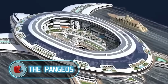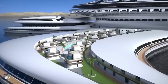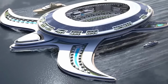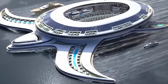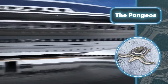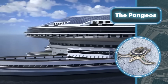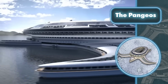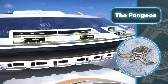The Pangeos. Well, if you don't like space but need to hide from zombies somewhere, you might go for a giant floating city shaped like a turtle. Pangeos is conceived as a mobile city, which will be the largest floating structure in the world. It's supposed to be 1,800 feet long and 2,000 feet wide. The hull of the vessel will be made of steel and will have a turtle-shaped base. It'll be home to 60,000 people, and it's going to have everything you might need inside. Hotels, shopping malls, parks, ship ports, aircraft runways, luxury villas, clubs.